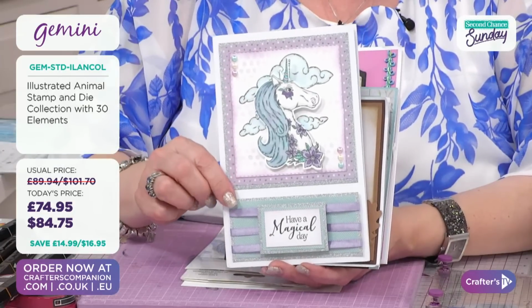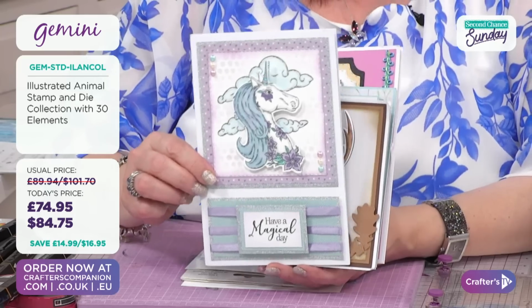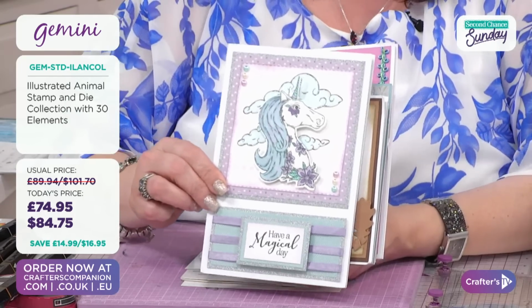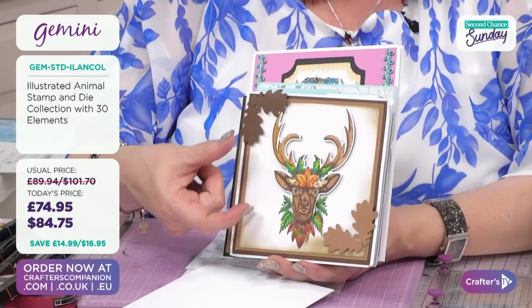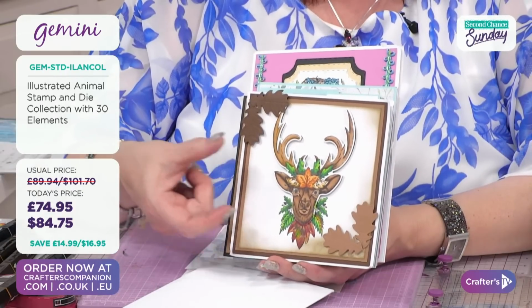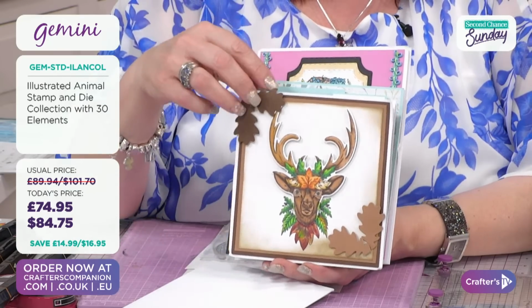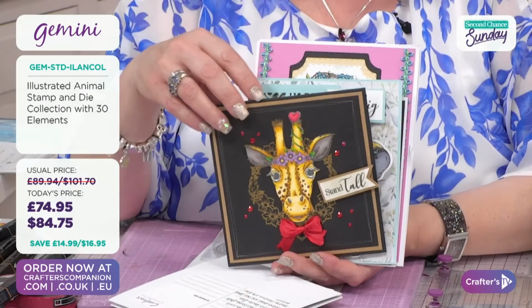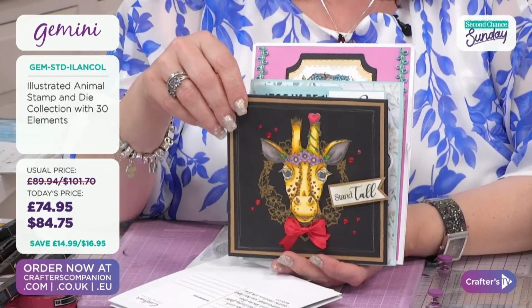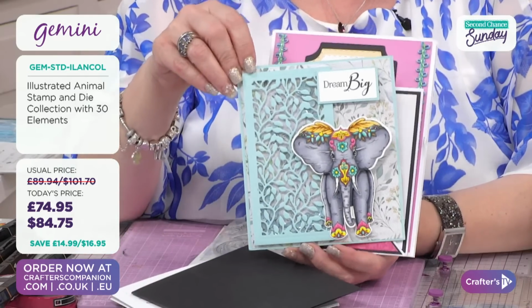Yep, absolutely. Beautiful. Kept it nice and muted, this one though. What I love about what Terry's done with this is that she's kept muted colours, but it's entirely up to you. And a lovely thing, having the additional dye in there means that you can create that element of 3D where you can bring out their features, which I just think is absolutely beautiful. The stag is just divine. He's absolutely gorgeous. Then we've got that beautiful giraffe. I adore the giraffe, I'm not going to lie. I just love him. Producer Georgina's favourite is that elephant.